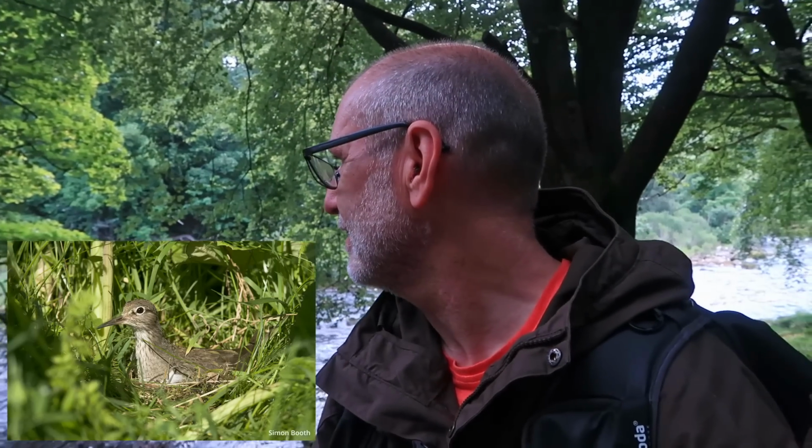Can you hear that? Just flown across the other side of the river. That's the common sandpiper. Nests along the shaly banks of riversides, generally just tucked under the bankside. It's probably got youngsters now, that's probably why it's calling.